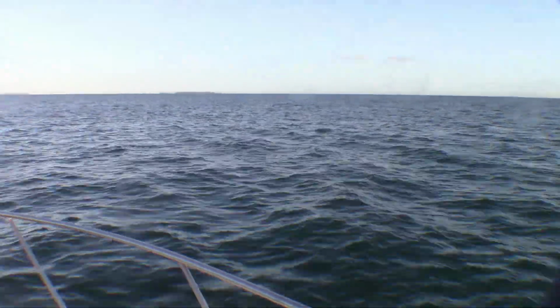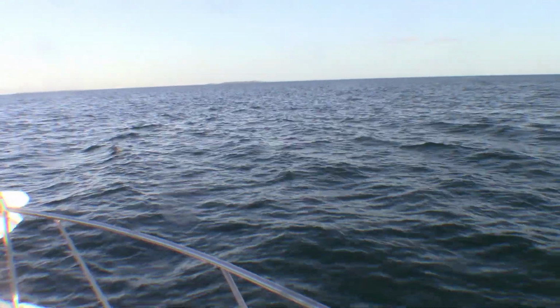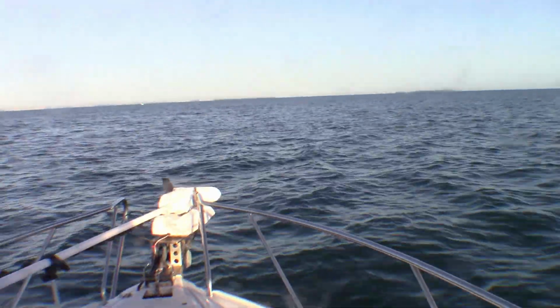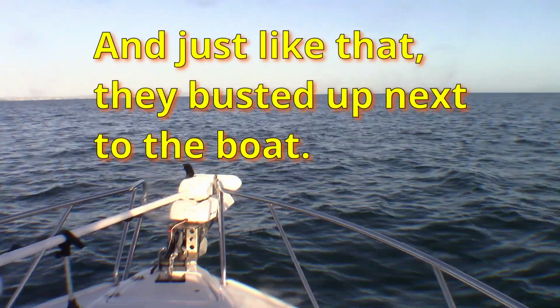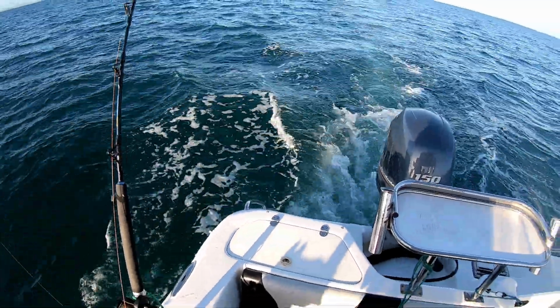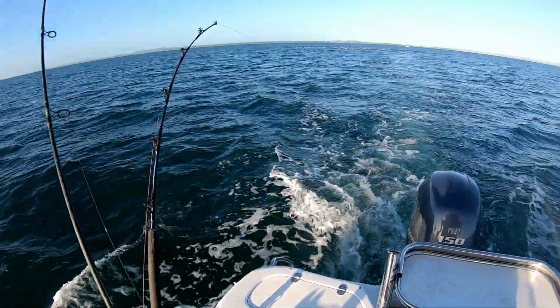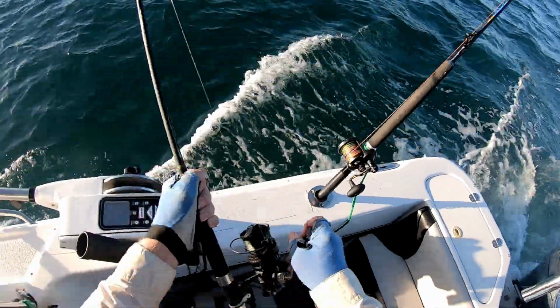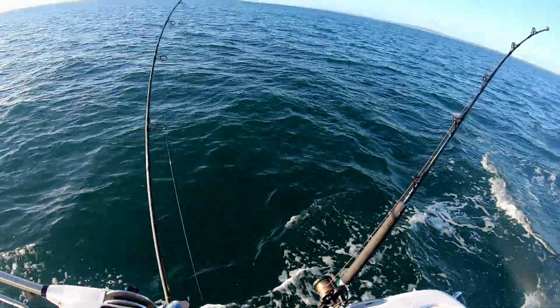Got some surface activity there. It's an operating surface, and I don't know if I'm going to get close enough for a cast. Oh, I think I got on one in that last bust up back there. I've got to be able to get him in though. The old reel's having a hard time of it.